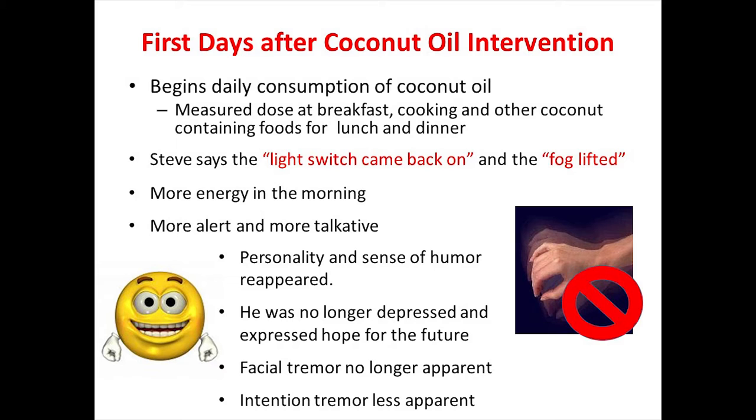And what we saw was, first, Steve said that the light switch came on the day he started the coconut oil, and that his fog lifted. That was something he told me over and over. He had been very sluggish in the morning, barely talking. He couldn't find a spoon. He would look over and over in the drawer for a utensil, and he just couldn't pick out the right one. But we saw that he had more energy. He was much more alert and talkative. His sense of humor and the animation in his face came back.